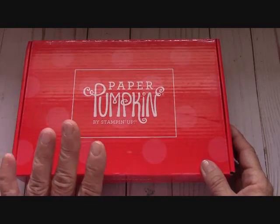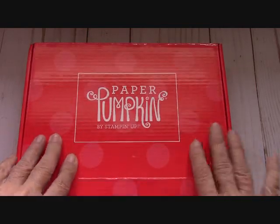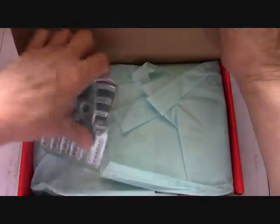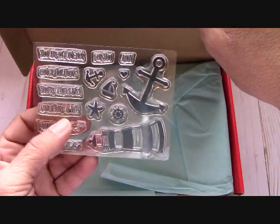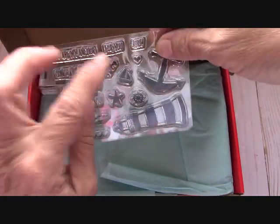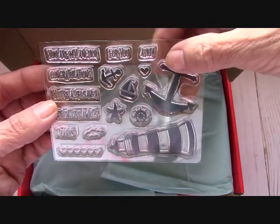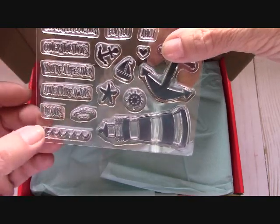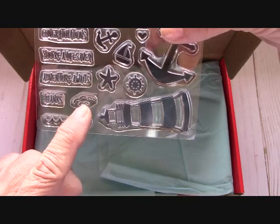I opened it and I stopped because I was amazed, guys. They must have had me in mind when they designed this kit. Look, it has a lighthouse and an anchor and a little sailboat and the little ship's wheel. Oh my goodness. You are my anchor. Ahoy. Congratulations. You're a lifesaver. Adventure awaits, and thanks. And the little scallops for the water, and maybe those are some birds in the sky.